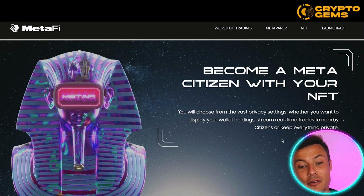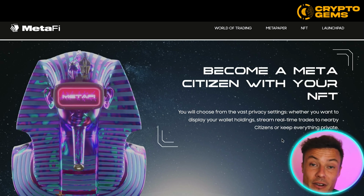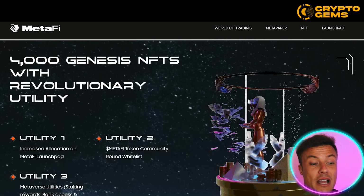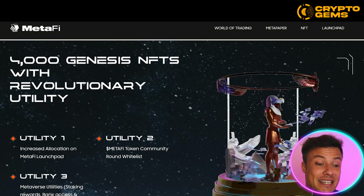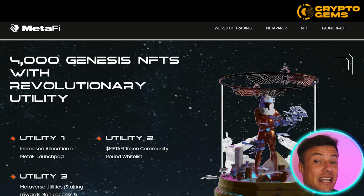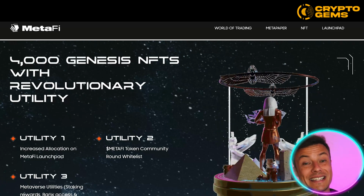Becoming a meta citizen with your NFT, you will choose the vast privacy settings, whether you want to display your wallet holdings, stream real-time trades to nearby citizens, or keep everything private. That is all going to be up to you. And initially there's going to be 4,000 Genesis NFTs with revolutionary utility. And I'm going to tell you how you can potentially get yourself a spot on the whitelist later on in the video.